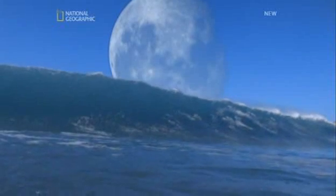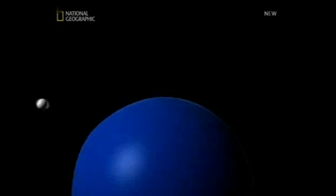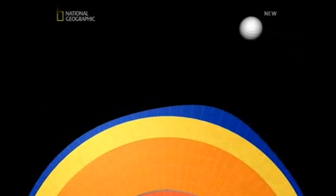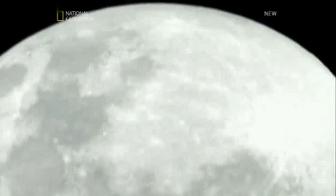As the Moon passed overhead, its gravity created tides in the water. But these weren't like the tides of today. They were hundreds of meters high.